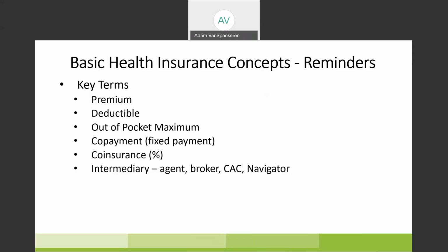Then I threw one term on here because I thought it might show up on the exam that I never used during my training: intermediary, which can be shorthand for agent, broker, CAC, navigator, basically anybody between the consumer and the actual health plan.